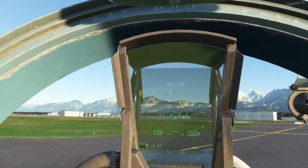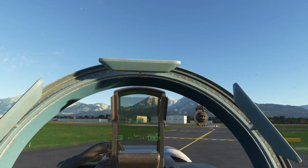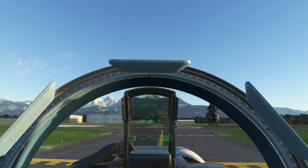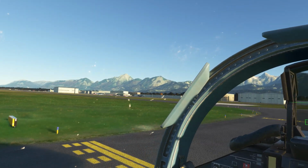MiGMan 007, contact ground on 121.9 tree. Copy that. 121.9 tree, MiGMan 007.